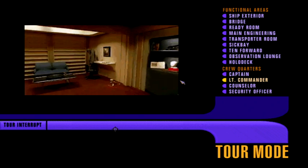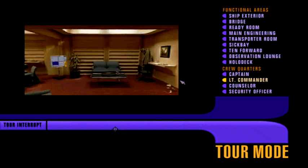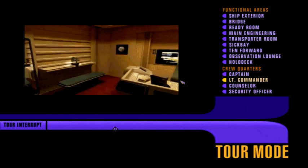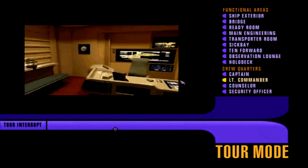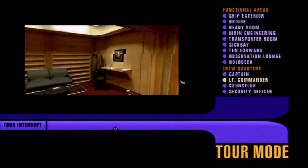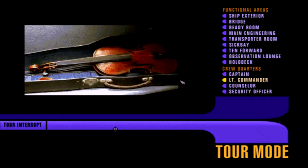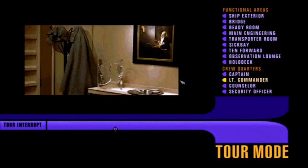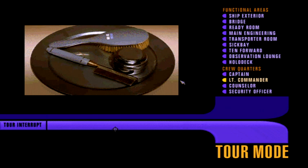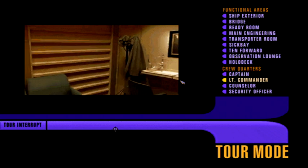Data's quarters. This very ordinary-looking room houses an extraordinary individual. Our ship's third-in-command and operations manager, Commander Data. You'll immediately note the absence of a bed in here. That's because Data is an android who never needs to sleep, although he has experimented with the concept. He's also experimented with a lot of other things, as you can tell by looking around the room. His violin, his painting, his Sherlock Holmes costume. Even the food dish that belongs to his cat Spot are all evidence of his desire to experience everything that we humans do, to know what it means to be one of us.